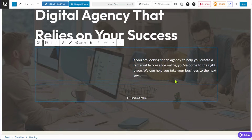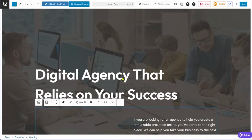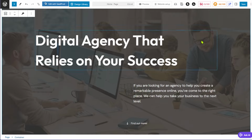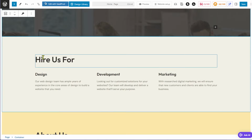So I don't need to change this. But the idea here is that we took this starter template, which was designed for agencies, but you can actually change this to anything. So if you're a service-based business, let's say an IT security business or IT peripheral business, any business, then you can just change the text around and then everything is easy for us. Then you can also change it here.